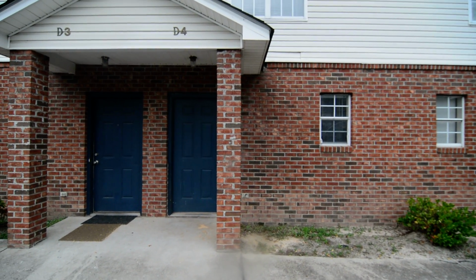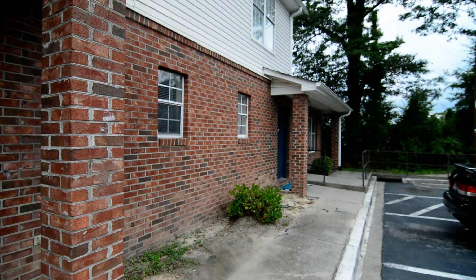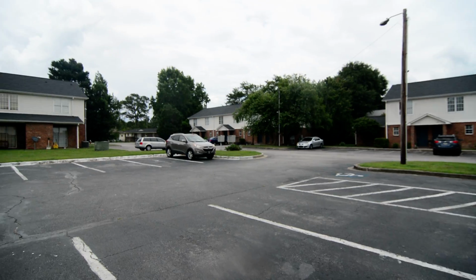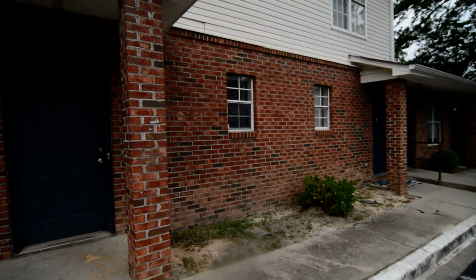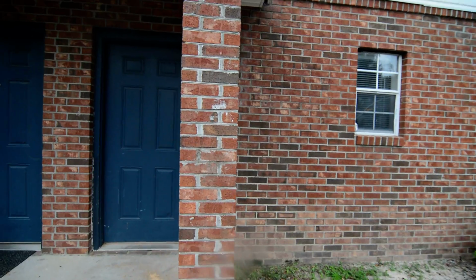Welcome to 3800 Plowden Road, apartment D4. This is a two-story, two-bedroom, one-bath, townhome-style apartment in the Rosewood area of Columbia, convenient to I-26 and I-77, downtown Columbia, University of South Carolina, and Williams-Brice Stadium, as well as Fort Jackson.